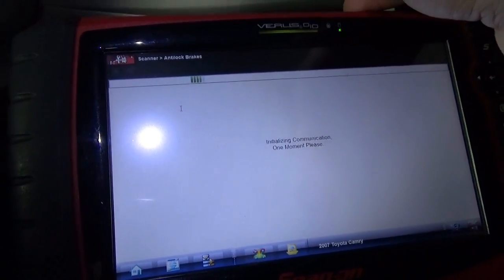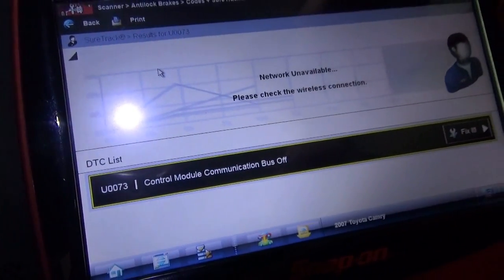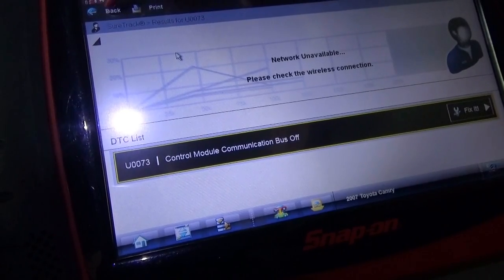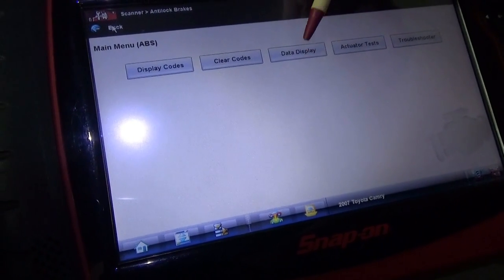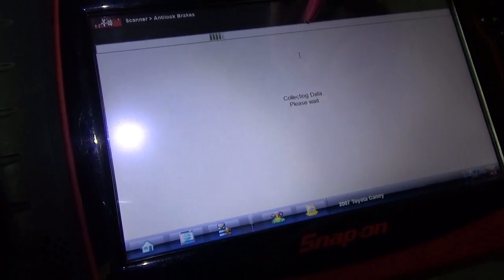Display codes. Uh-oh. The U0073 control module communication bus off. Why was that not picked up in the code scan initially? So what I want to do is turn on the data display and run the car and see if it loses communication. Because how can we explain the instrument cluster going crazy when the ABS module seems to be dropping out?